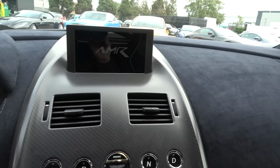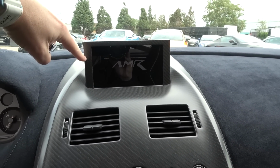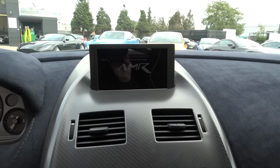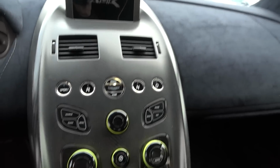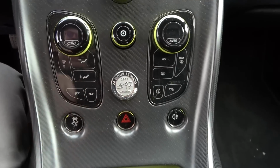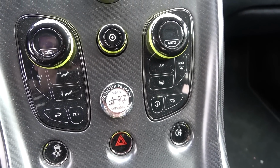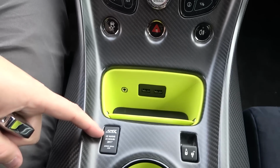You still have the full infotainment system available in here, like on the road cars, but instead of having the folding screen, you have this fixed motorsport style display up top. You've got the waterfall with all of these lime green accents, as you can see, including, check that out, the 24 Hours of Le Mans 2017 number 97 winner, and also a plaque here with Johnny Adams' name.